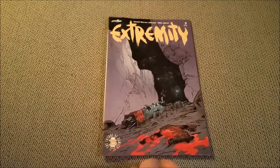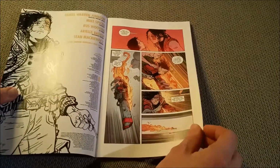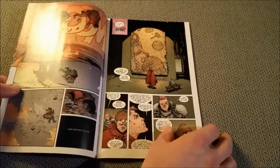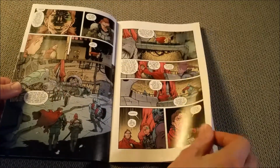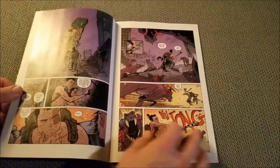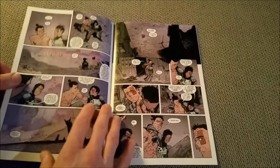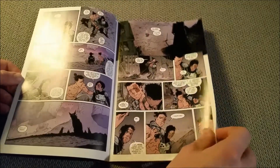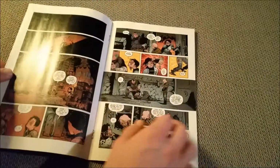Then we have Extremity, issue 7 out of what looks to be 12 issues. This is taking a bit of a different route now. I think they found a sort of underground community that's been surviving on the bottom of the world, basically, and not on those floating islands. The artwork is really gritty, works well for the series, and it's a really interesting series to follow to see what comes next, basically.